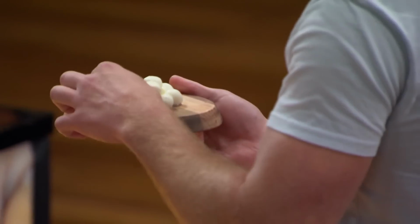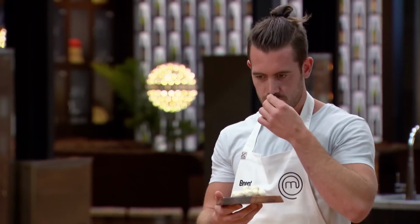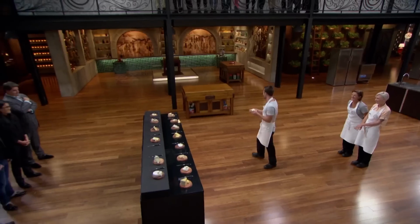My first pick is the bocconcini, the baby mozzarella balls. I think every person here knows what bocconcini is, and I want to get it off there so no one else can pick it. What is it? Bocconcini. You're absolutely right. Well done.